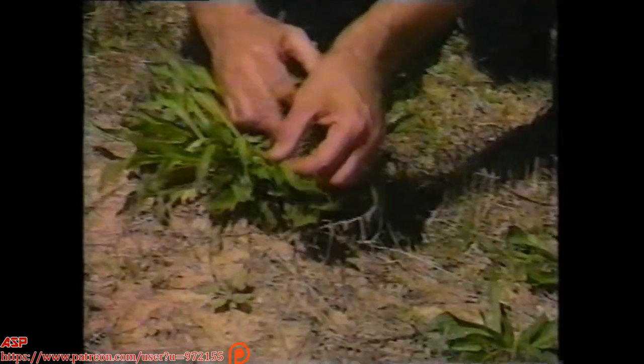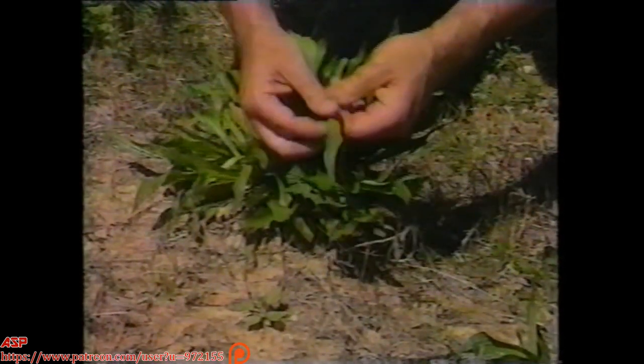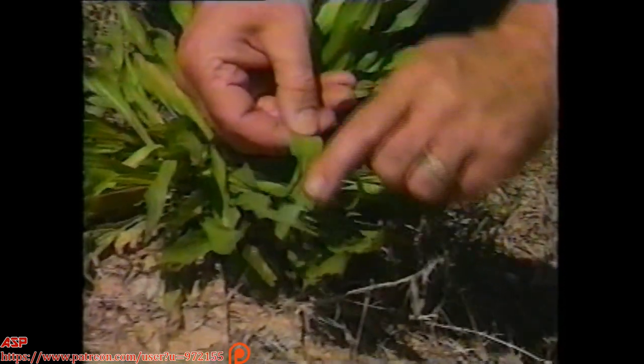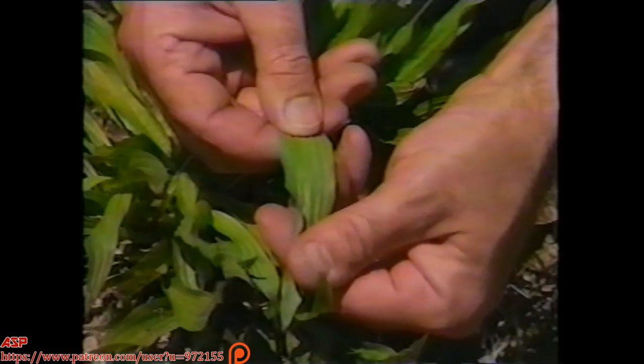Plantain is a plant which was brought to this country by the early English colonists. There are many varieties of plantain. The most common are broadleaf plantain, or Plantago major, or narrowleaf plantain, Plantago lanceolata. Plantain is an excellent food source because the entire plant is edible during one season or another.